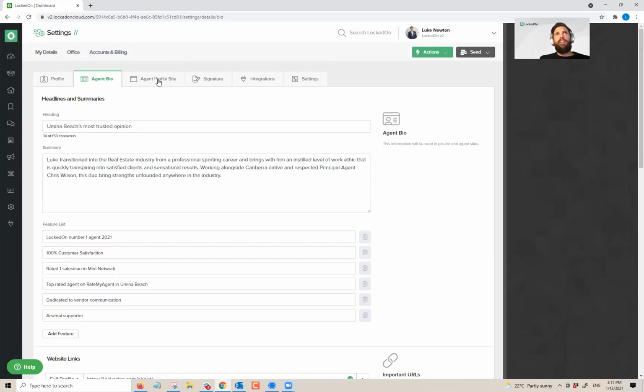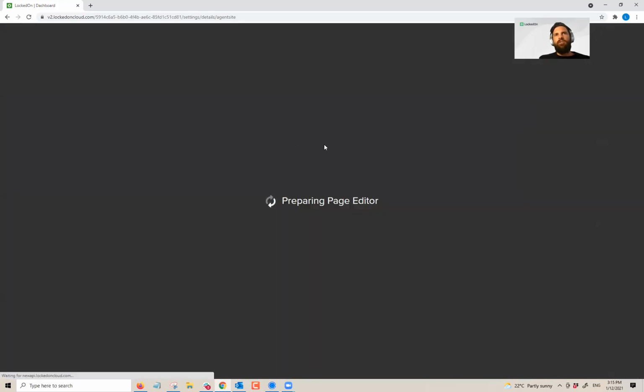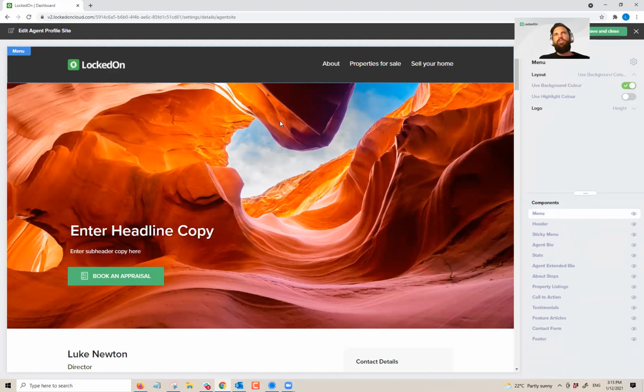Once you've saved all that, you have this killer feature, which is people charge $1,500 setup for what I'm about to show you. We build it instantly for you. They charge $100 a month hosting for your own agent site. We do it for you. If you go into this and customize your site, you can now build your own agent profile landing site. By using the components here, you can go through every single thing, which will brand it with your colors and everything ready to go based on the data you have in Locked On.